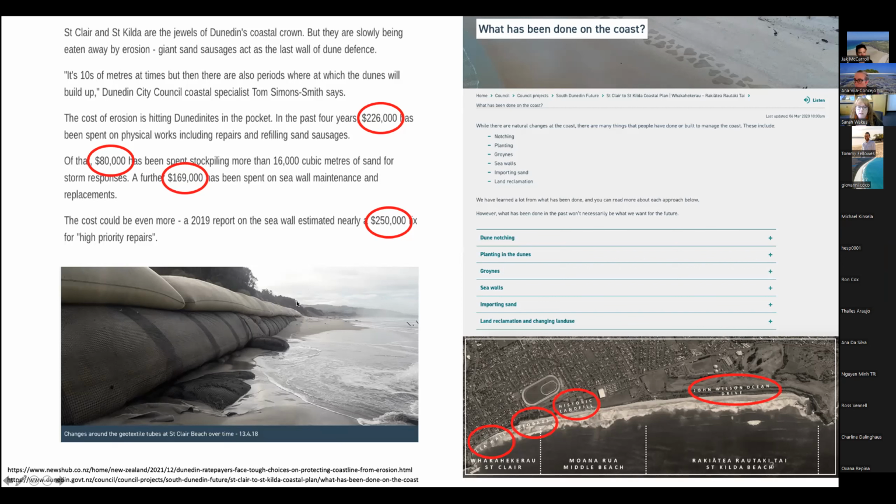And we can see that it costs us as ratepayers a real load of money, even as quite a small place. There are lots of different ways in which the council are exploring, or have used in the past, to protect the dunes. Some of the work I'll be talking about today from my PhD student is based around here, the John Wilson Drive end of our town beach in Dunedin.